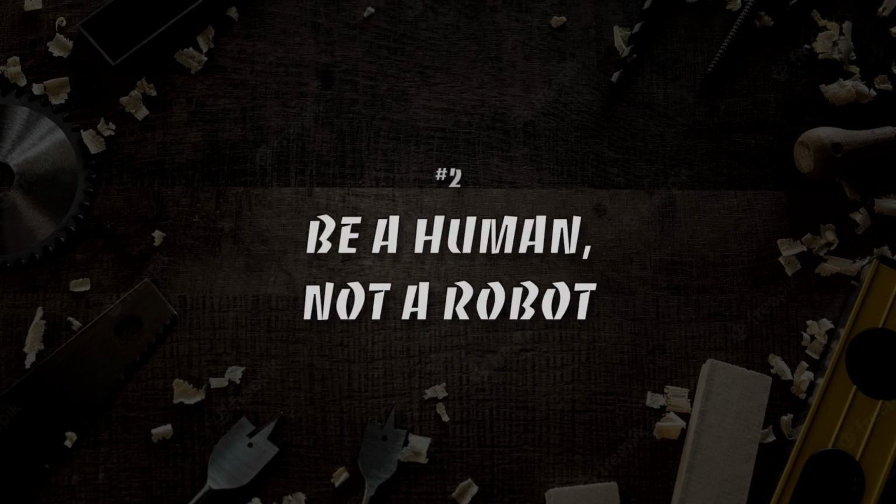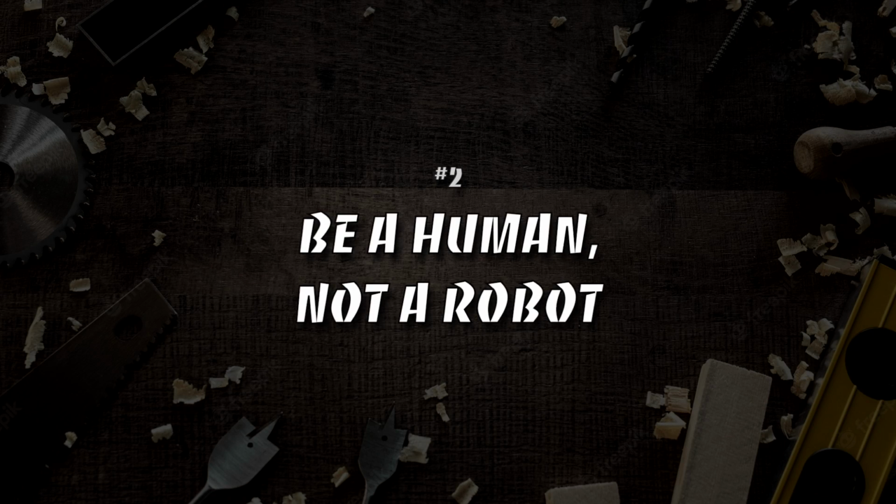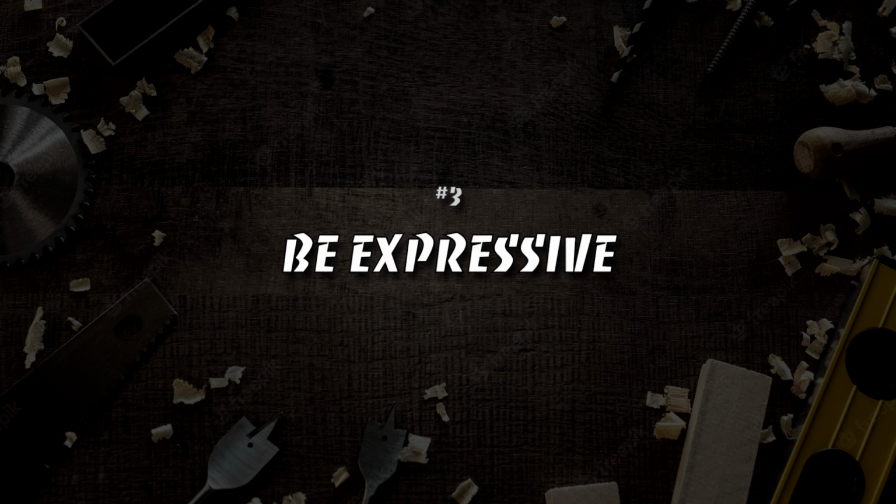So number two is be a human, don't be a robot. I see so many people that are just robotic in their responses. It's just bland as all get out, right? The third point is just to be expressive.